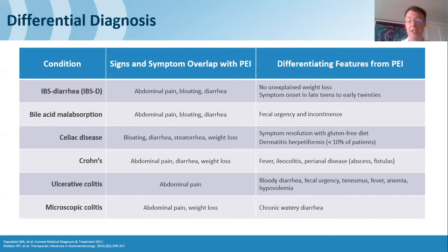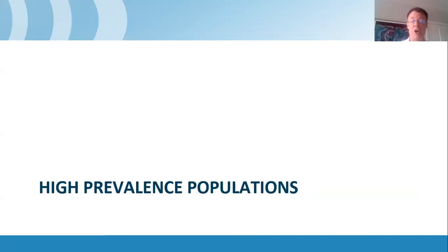Fecal urgency and tenesmus. Tenesmus is a feeling of incomplete evacuation when you have a bowel movement. And then people can have microscopic colitis, another one of the colitides, with abdominal pain, weight loss, but they usually have more watery diarrhea as opposed to the steatorrhea, the foul smelling greasy stools. So all these things are diseases, and there's a number of other ones. Sometimes you can't tell, and you have to think about who you're looking at. So you think of those high prevalence populations. Is there a group of people that might be more likely to have that?